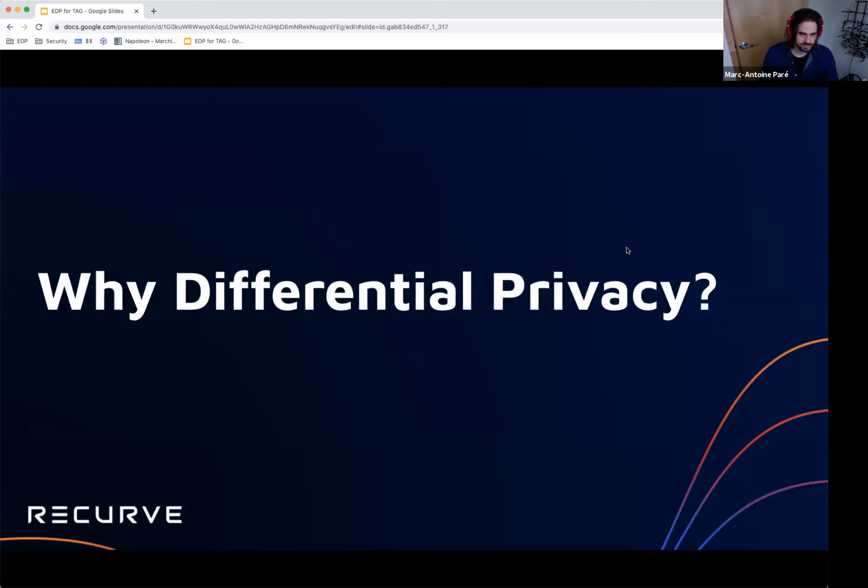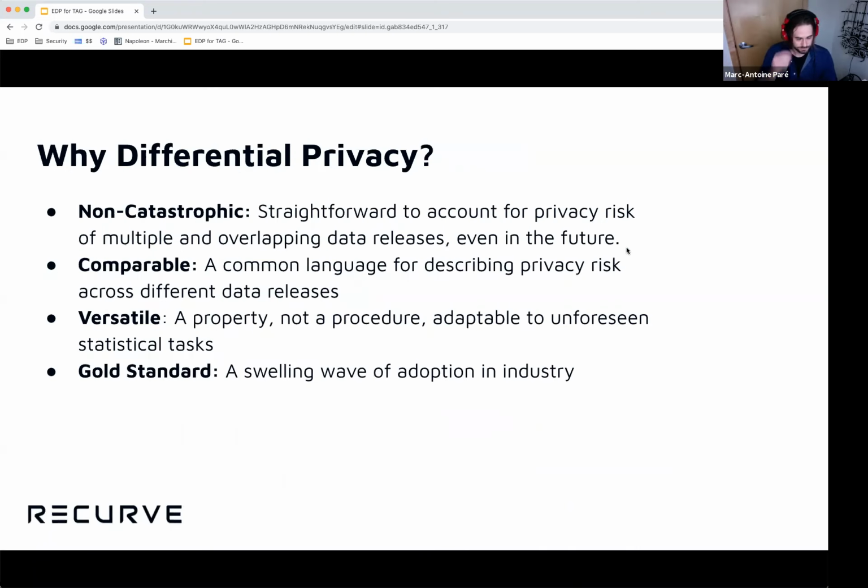All right, so that's what it is. Why were we interested in differential privacy as an anonymization mechanism? There were 4 key properties that stood out to us that led us down this road. And we'll go into some detail on each of them.